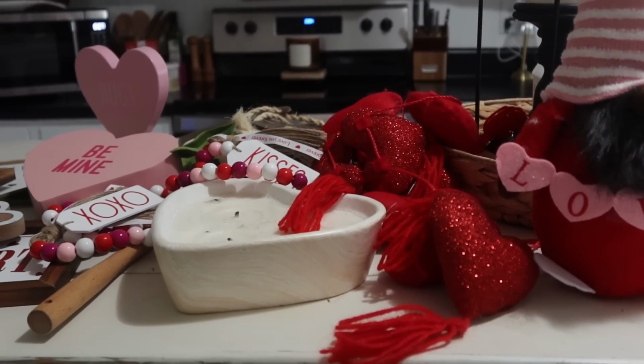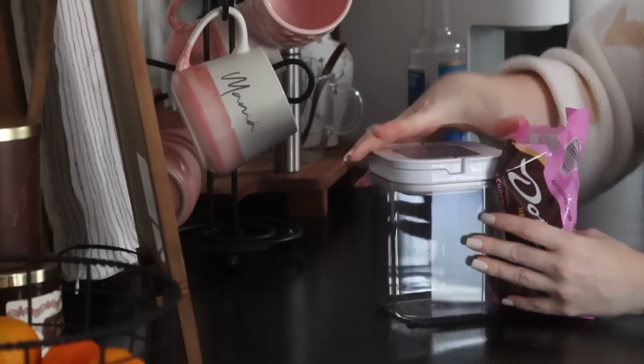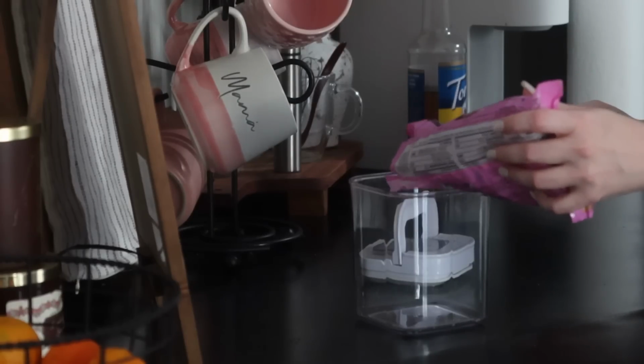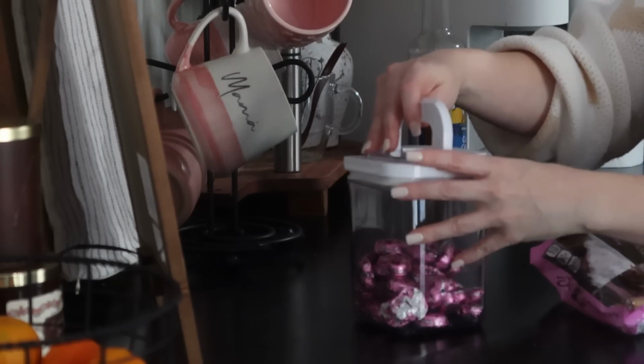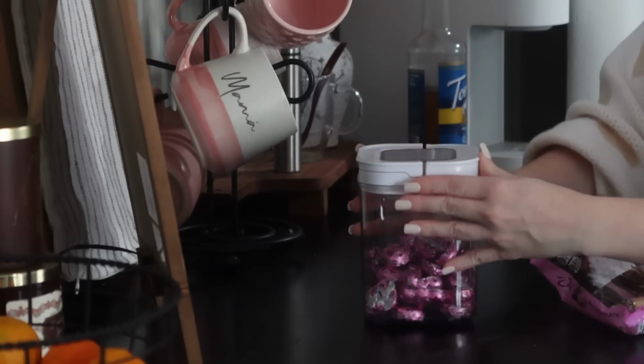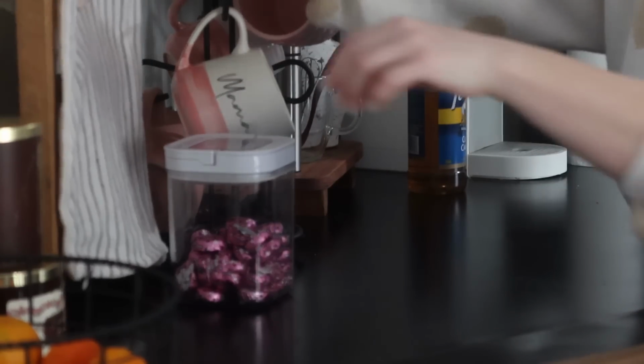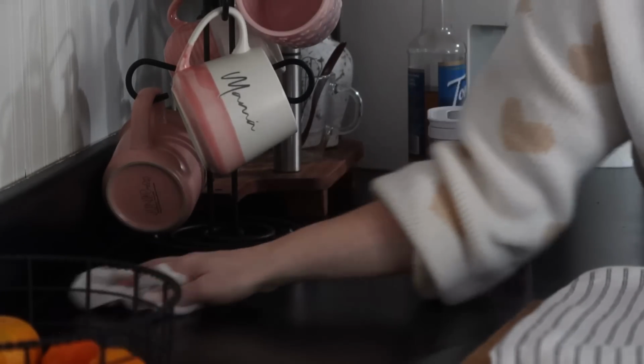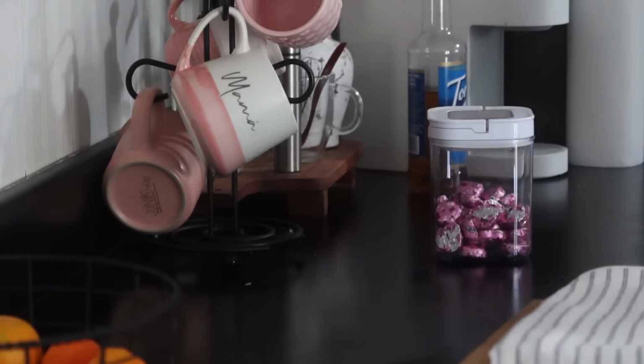So this is all of the Valentine's decor that I have. I don't really go all out for Valentine's Day. It's not one of those holidays I decorate my whole house in, but I do want to add just a few pops around my kitchen and in my living room. Some of this I already had from last year, and then some things I got new from Temu this year.